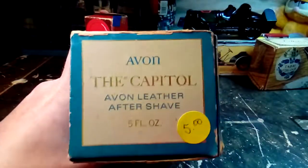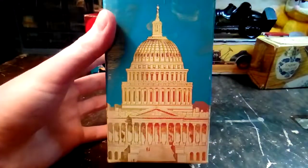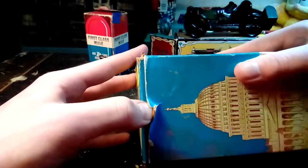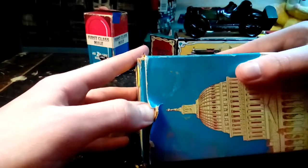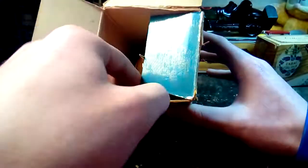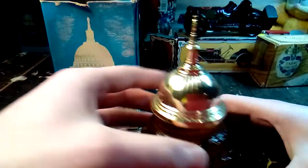Then I also have the Capitol building. It's just that section of the Capitol with the dome, which of course that's really all you need. Ooh, crap. Well, the box was nice, and then it fell out of my hand and tore. There's the top of it inside. Gotta be careful I don't break this one. The little guy on the top of the dome seems like he could get broken off pretty easily.